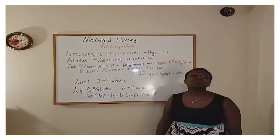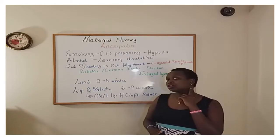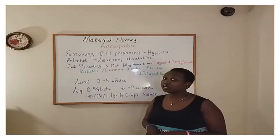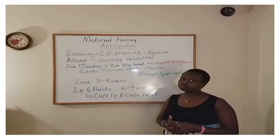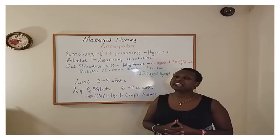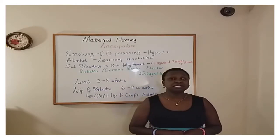So something like rubella. Rubella is also called German measles, and it's more of a rash condition, but it also affects the lymph nodes. They tend to become enlarged. So this can actually affect the heart, and what you might end up getting is congenital rubella syndrome. Now, this is something that will give you some type of cardiac defect or malfunctioning, and that can be very, very challenging.